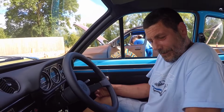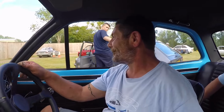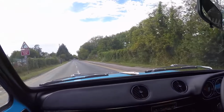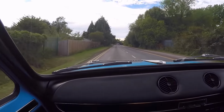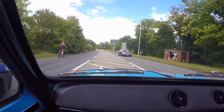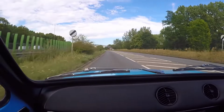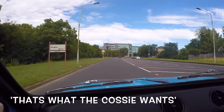Looks like Kev's in the driver's seat for the return leg. Belt on when Kev's driving, is it? Yeah. Oh my god. Alright in the back? Yeah, yeah, we're definitely in Mexico, by the way. That's what the guys he wants. So easy on this one.